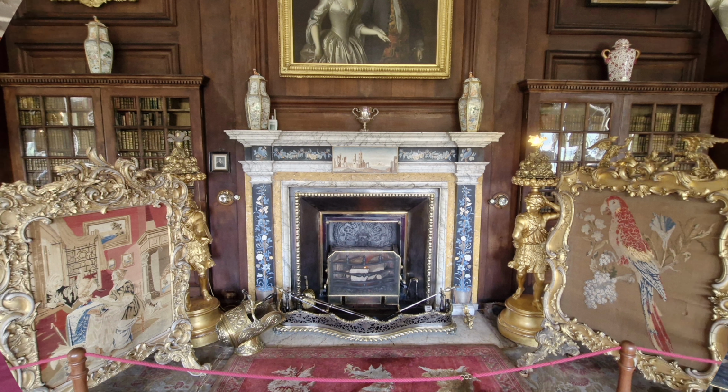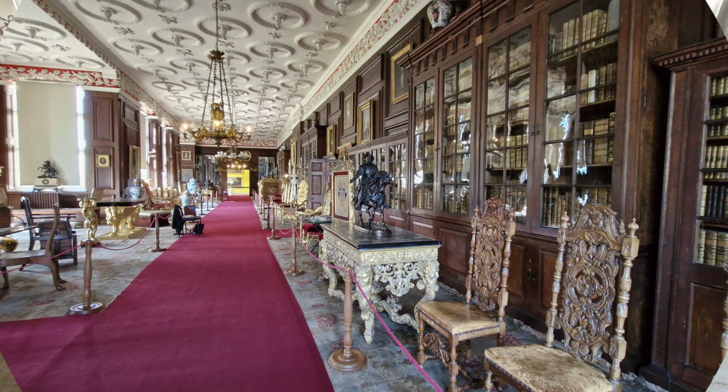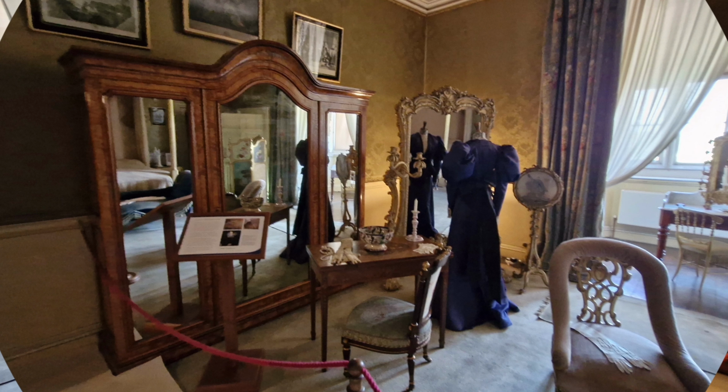During the Victorian era, the long gallery was used as a social space. Amateur theatrical productions were done here, along with soirees, which must have been wonderful. Interestingly, there is a throne-like chair in the long gallery. This was said to have been used by Queen Victoria on her visit to Hull.